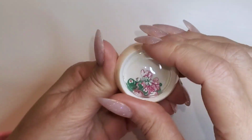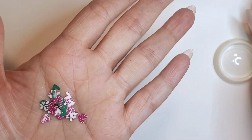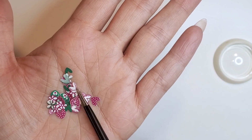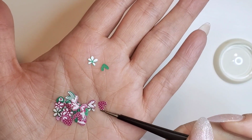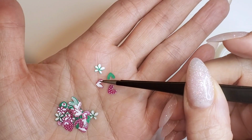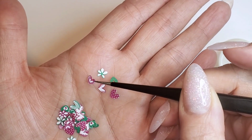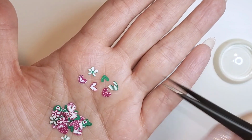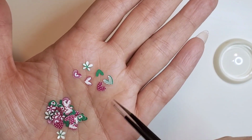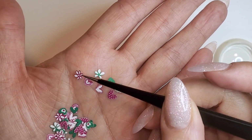And what is this one? Let me see. Okay. So this one is like green and pink. And it looks like it's just a ton of, oh, there's some flowers. Okay, so we've got a little 5-petal flower and a bunch of hearts. Very cute. You guys know I love the pink ones. This is probably Miss Sharin and Miss Jen's mix because I'm the pink girl and she's the green girl. I feel like this was made for us.